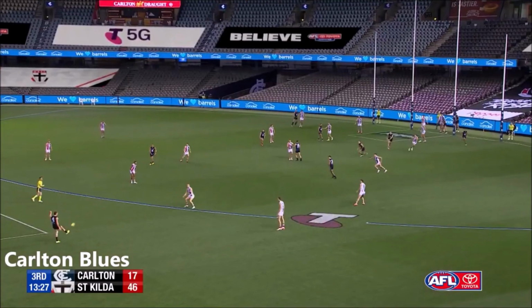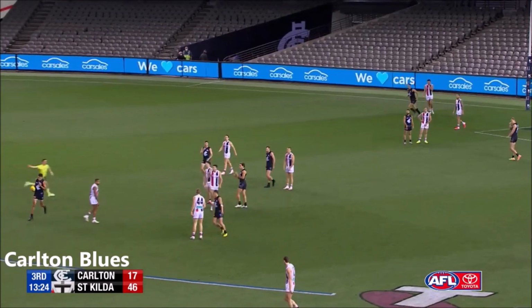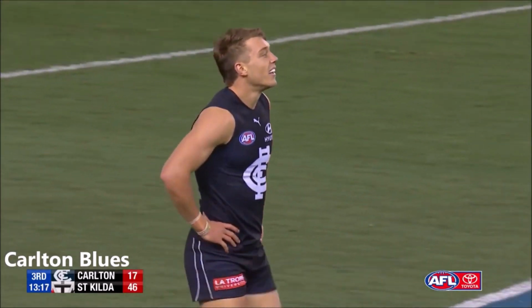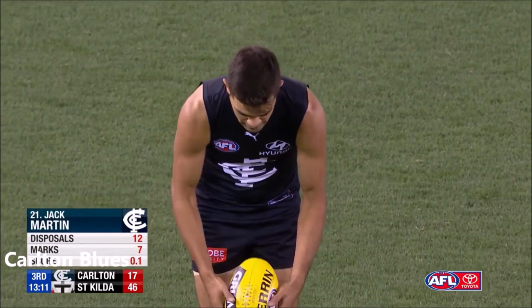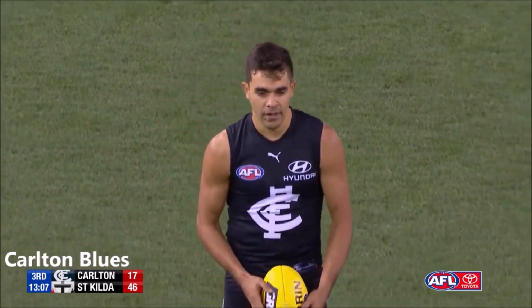And Crisp, not only that, Crisp had to get around another one. Now he goes short to Jack Martin, and Martin marks directly in front. So just a lapse in concentration there for the Saints. I wonder whether the two of them pre-planned it. Jack could find some space off the back of it. So here is Jack Martin. 15 gone. Bit of a hush in the crowd.